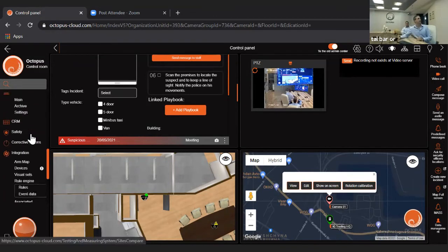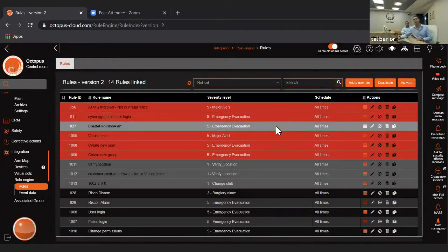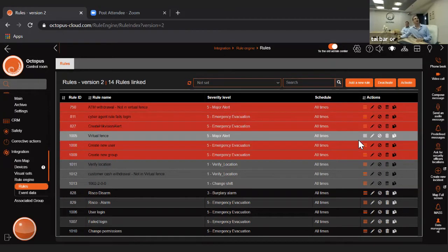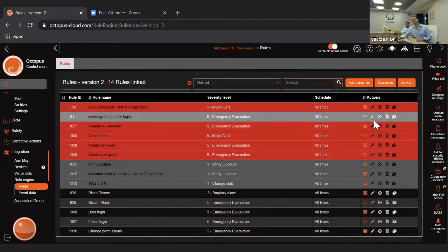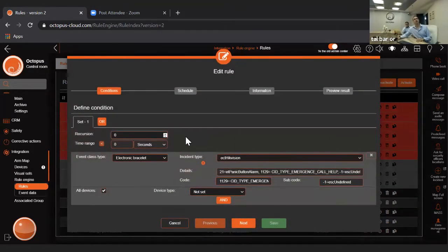One of the most important aspects of Octopus, of course, is the rule engine. So we have a very sophisticated and rich open architecture rule engine that allows you to define and customize every type of scenario and workflow in order to process and normalize the logs coming into the system. I can take any type of event within the system and define a condition on it: if, when, then, Boolean conditions. You can have different condition options related to the type of system we integrate to. So according to the system, you'll have all kinds of options of conditions for normalizing and defining what is a trigger for an event.